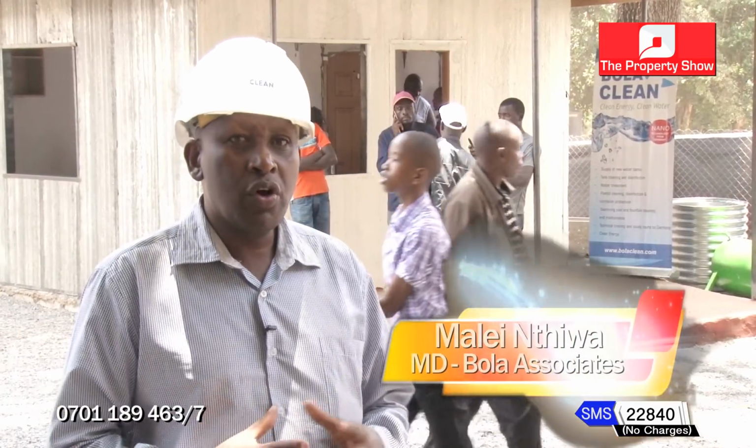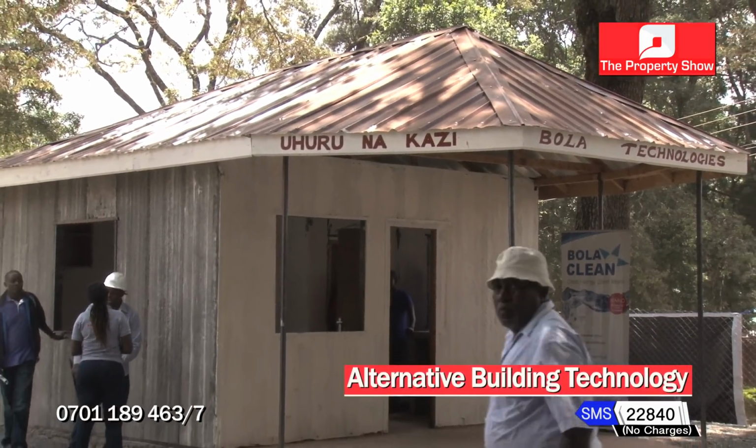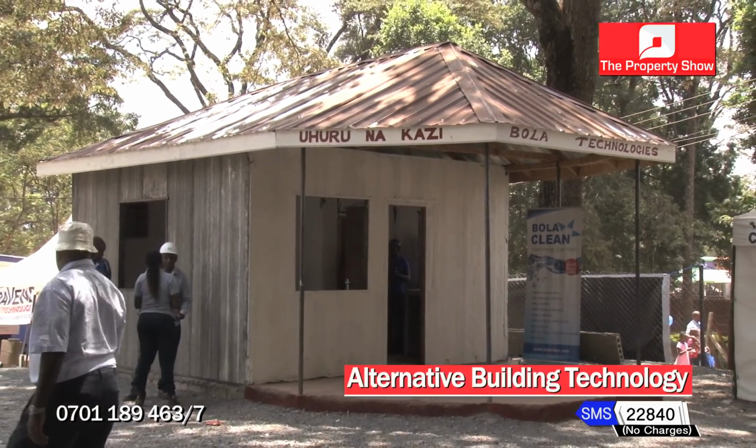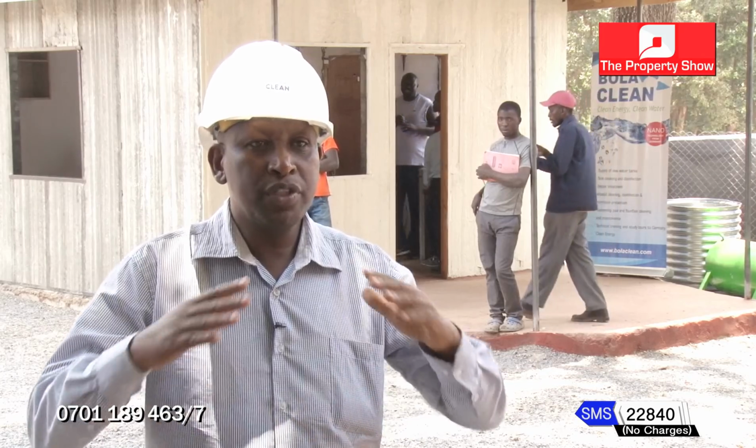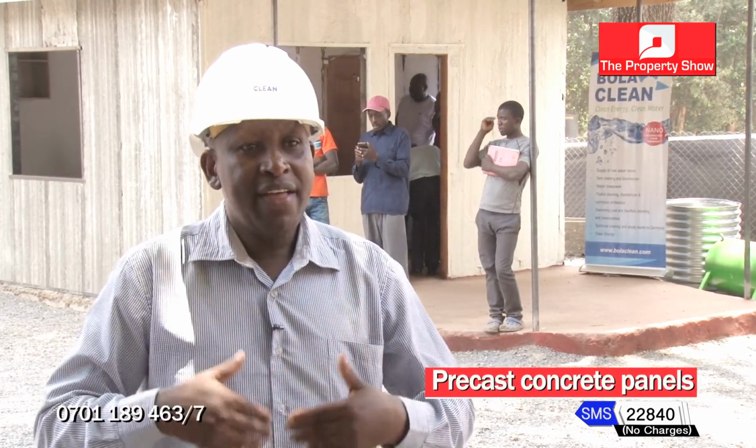This is actually what we call the German engineered concrete wall panels. This technology has been in existence for the last hundreds of years. It was first made very popular during the First and Second World War, when the German army was building the bunkers, underground bunkers, reinforced bunkers. And thereafter, it has been commercialized and now it's in Kenya.